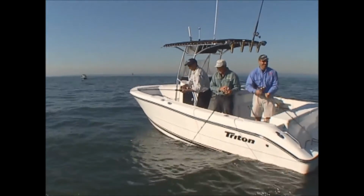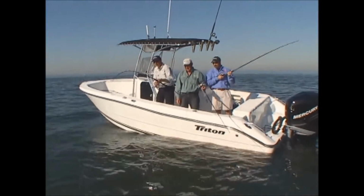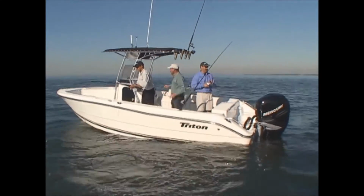I got to protect myself every now and then, you know? One of the things we want to do is these fish, when you get them near the boat, you don't have to overwork them. Basically, the fish is caught. Right. I'm going to need a little net help on this one. That's not a bad fish, Andy. I'll get that. Nice fish. Keep him on the side of the boat.